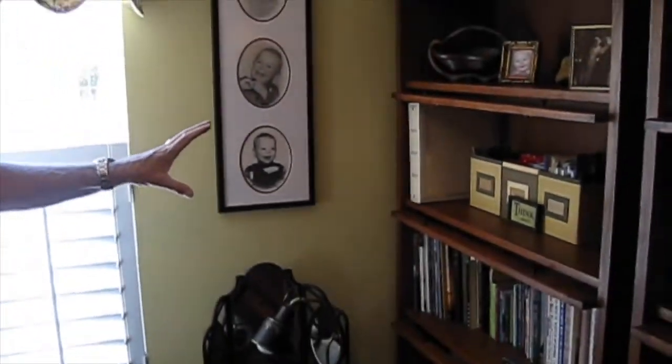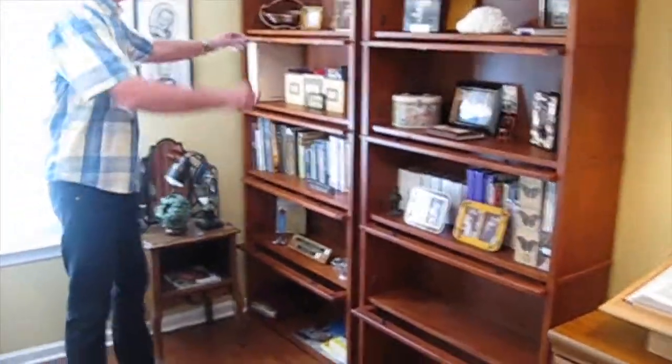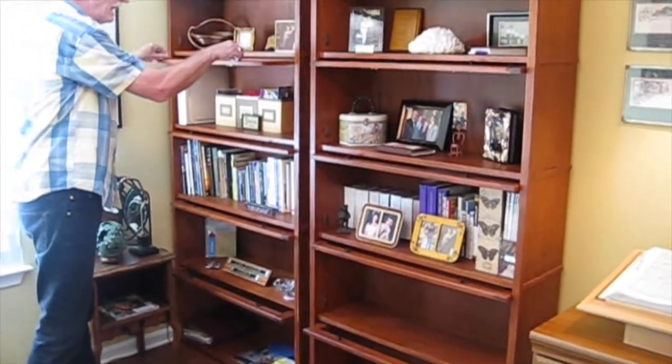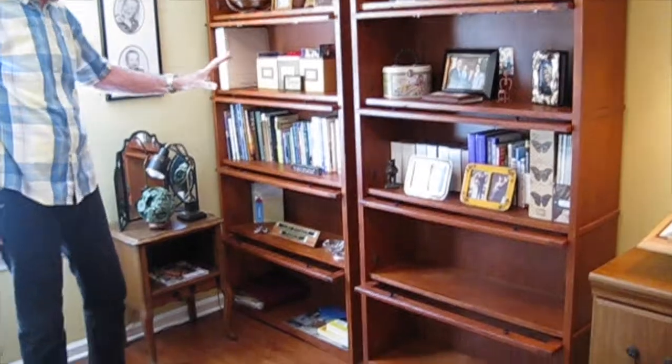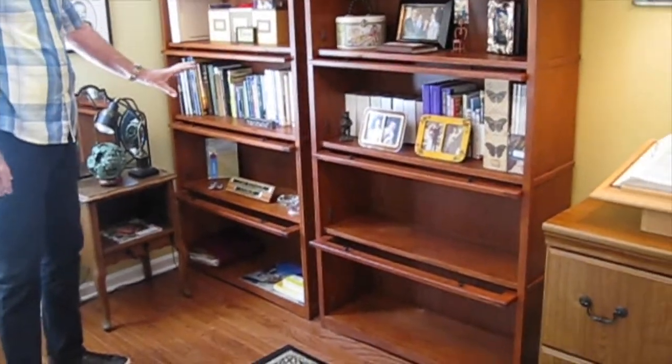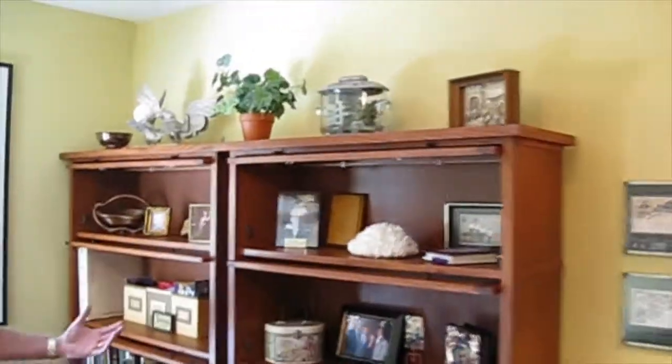Now if the camera would just pan over here, you'll see two wall units. I'm not sure what type of wood they are, but they do have doors that will slide out and slide down to cover them with miscellaneous items in them. And most of the stuff that was in here was related to my mother's religious stuff, Christian Science.